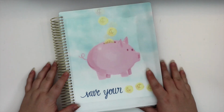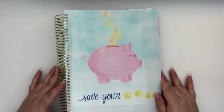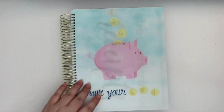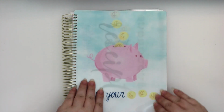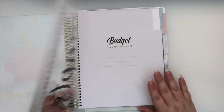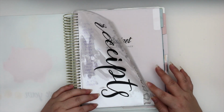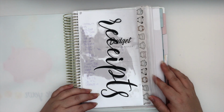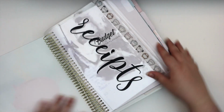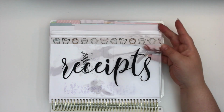So now this is my Recollections Budget Planner from Michaels. It has a little holographic thing or whatever. Take that out. So it comes with a pocket on the front. This pocket has been nothing but trouble. I have wanted to take scissors to it several times already, but I added the vinyl, the word receipts, so I could add my receipts.